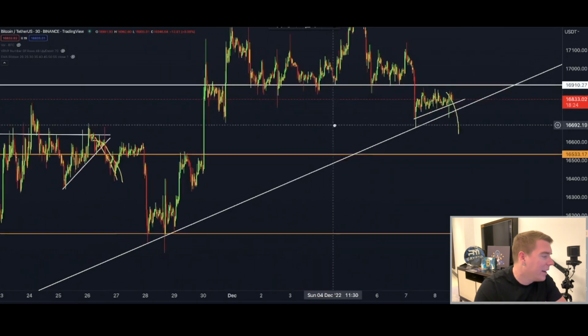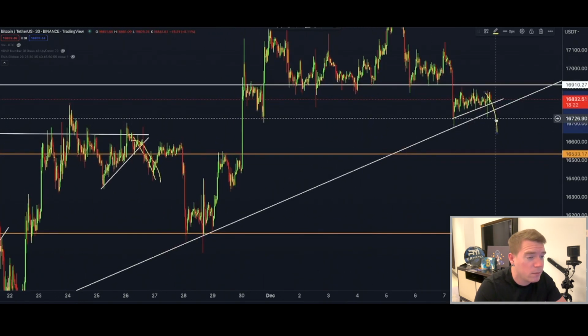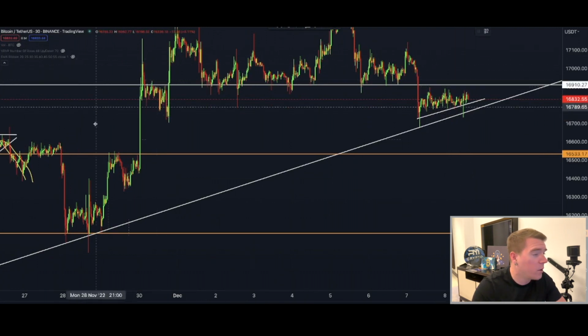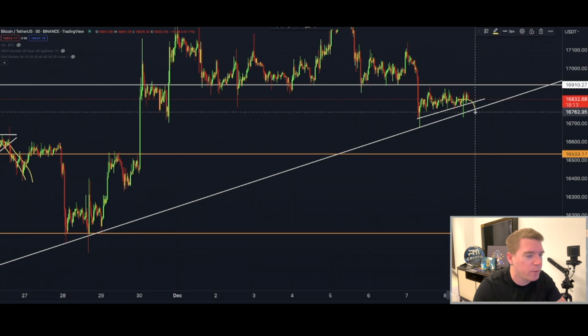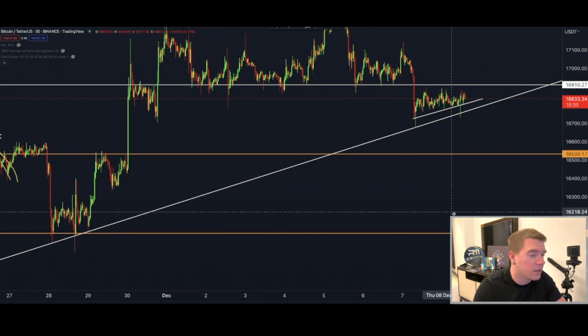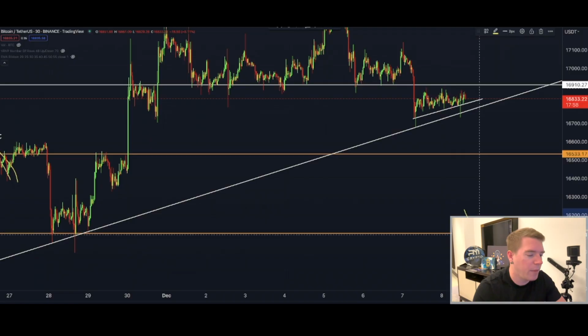But the structure is looking the same, and that is scaring me right now, because if we repeat history, that will of course lead to us breaking both support lines and then potentially going all the way down to 16,500 and even lower to the $16,000 level. And from there, hopefully, we will for sure, in my opinion, get a relief bounce back to the upside.